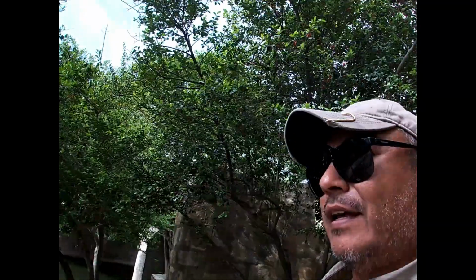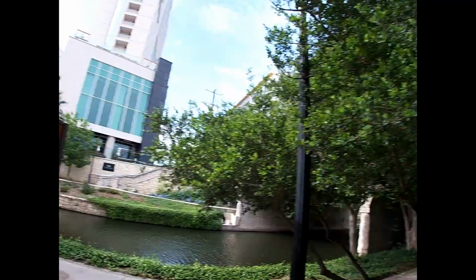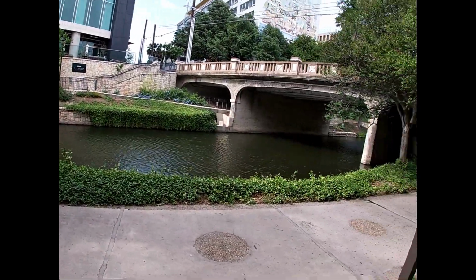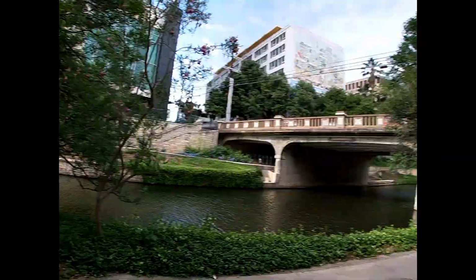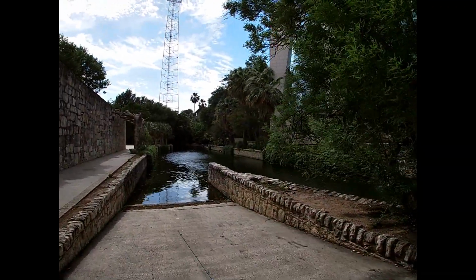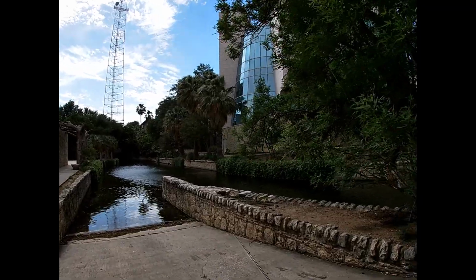So if you're not familiar with San Antonio, which I believe many of you are, you'll know that San Antonio downtown has a river that runs through it, and this river is loaded with bass, and it's also loaded with homeless people, but it is loaded with bass. Let me just let you take a look at what I'm looking at. And so the goal for today is just to catch as many as we can.